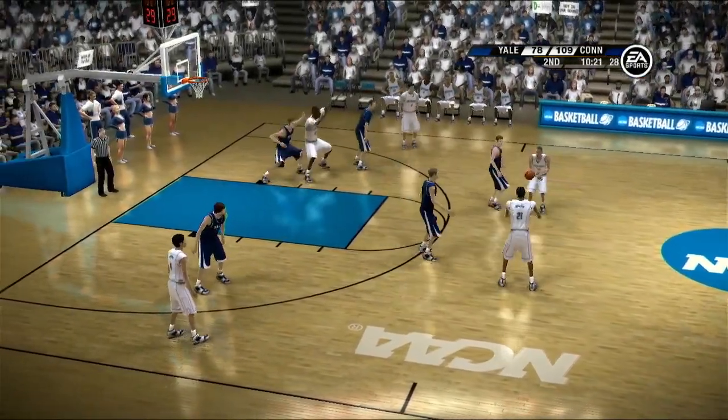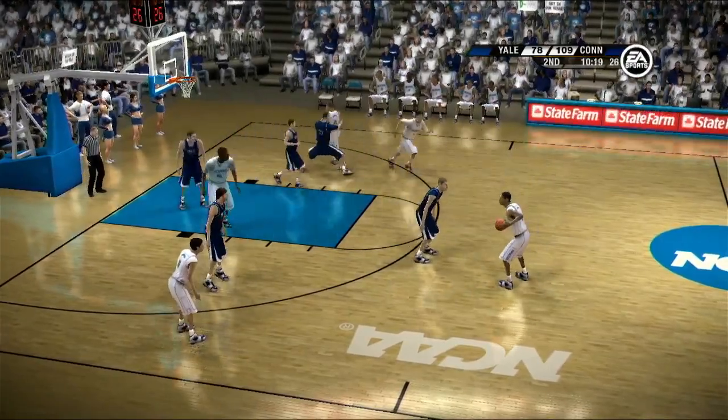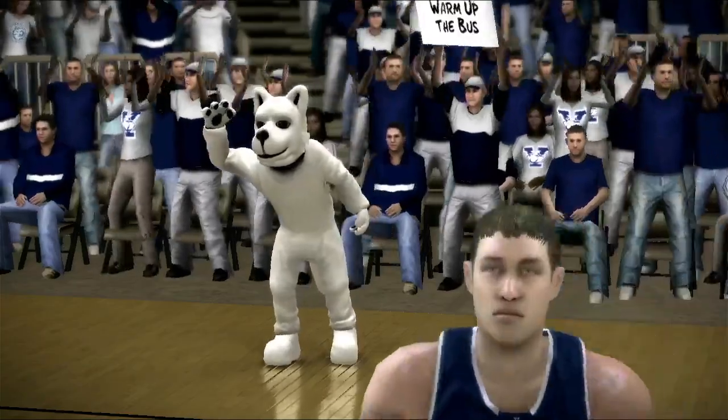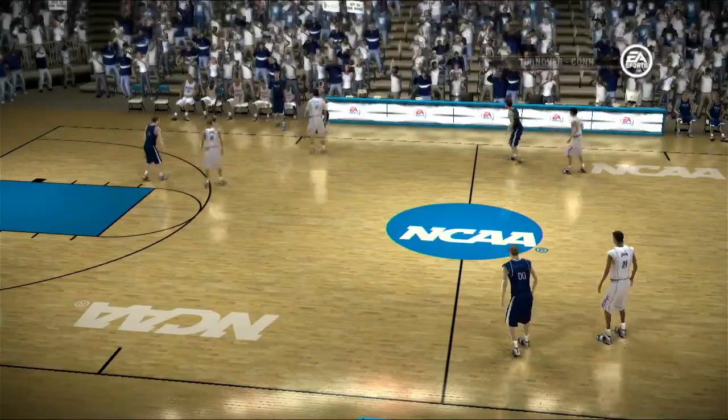The offense gaining great post position down low. Absolutely. Getting the good inside angle. A poor job defensively. No help. I mean, that is post play at its best.